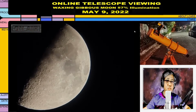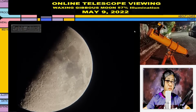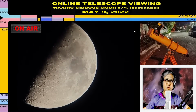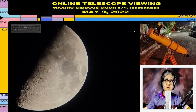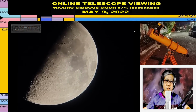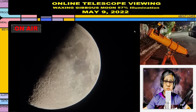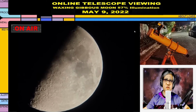Today's May 9 and it's election day dito sa Pilipinas mga ka-spacers. So sana nakaboto na po kayo. Alright, and sana po nag-enjoy kayo sa ating online telescope viewing this election day May 9, 2022. Waxing gibbous 57% illuminated po yung buwan. So parang first quarter na rin. Kasi ang first quarter po 50% illuminated yung buwan. Ngayon 57%. So konting-konti lang. Parang first quarter po na rin.